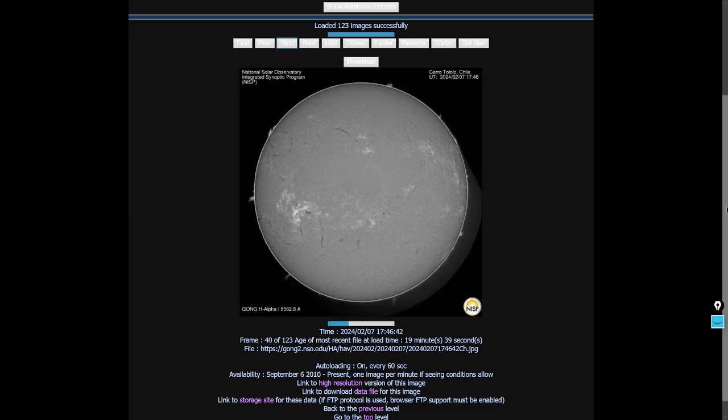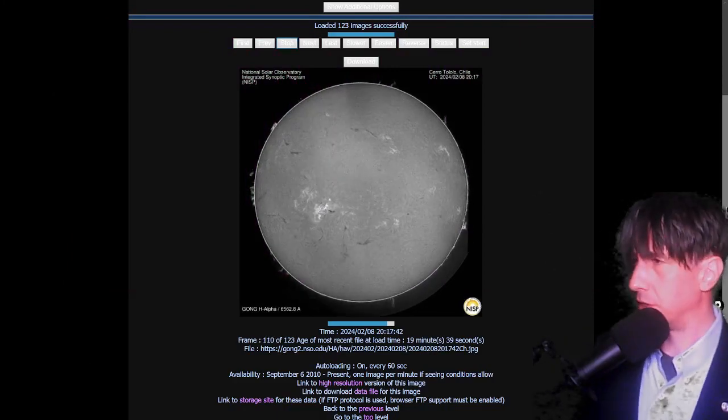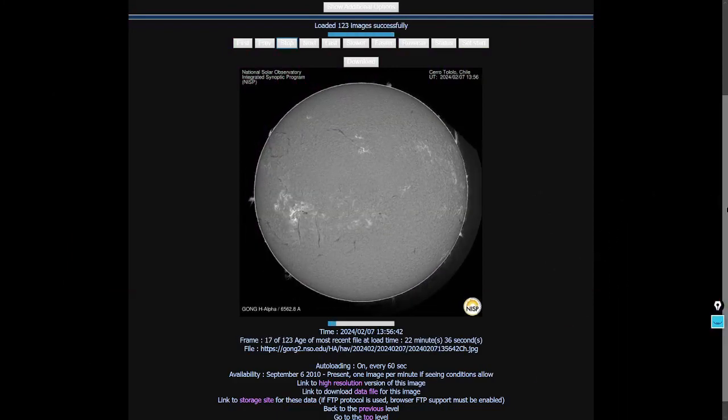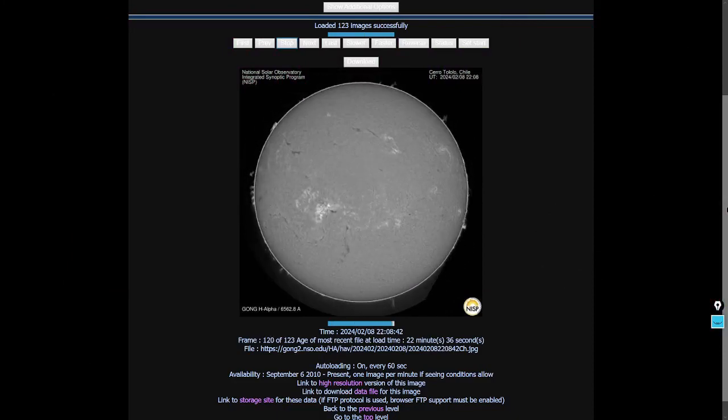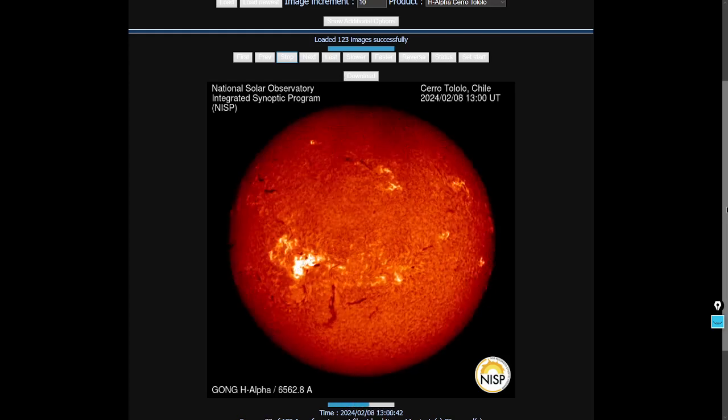And let's get to filaments. Filaments, filaments. Wherefore art thou, filaments? Well, they're defying gravity because of magnetic fields. So there you can see some of those dark absorption features as well as the lighter features around the edge, known as prominences. There is the ground-based Cerro Tololo color imagery.